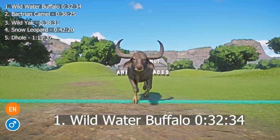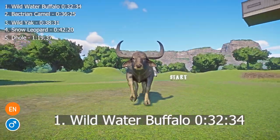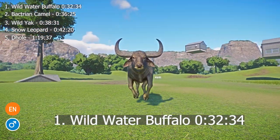And the winner is the wild water buffalo. Along with the gaur, the wild water buffalo is the heaviest bovine species. Wild water buffaloes tend to graze in the morning or evening, and can be active both during the day and night.